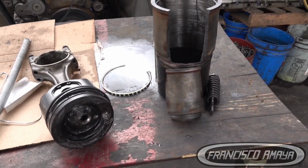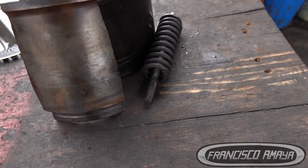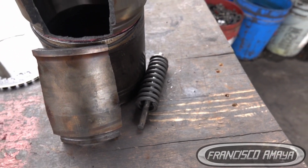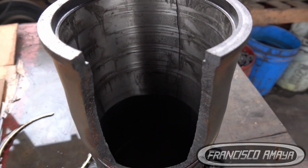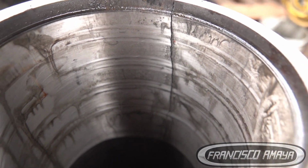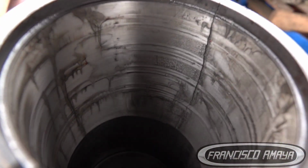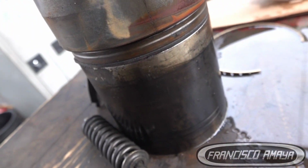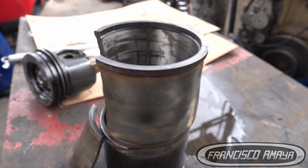Here I have the cylinder, the piston, and the cylinder valve, which was the reason why we have this damage. Yes, you can clearly see the damage. This is a broken cylinder liner, completely broken, divided in two pieces, almost in three pieces. You can see the big crack, and it goes all the way down. It barely made it, not to be cracked completely in three pieces.